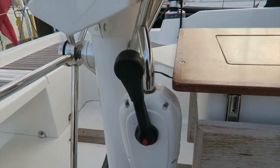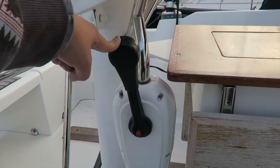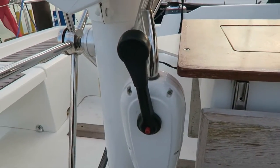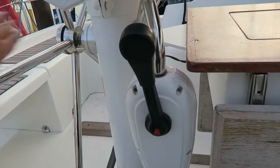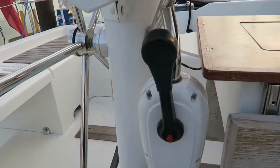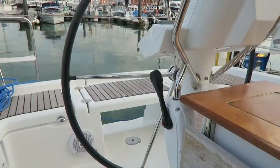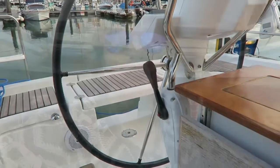So the boat has 3 positions as far as drive. It has a neutral position here. This way would be forward. The more you push it, the faster it goes. And backwards is backwards, going in reverse. Reverse can be used to actually stop the boat.